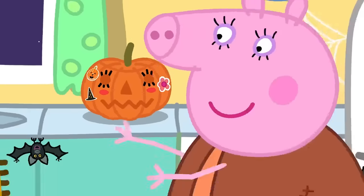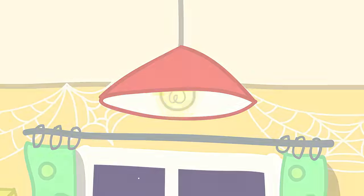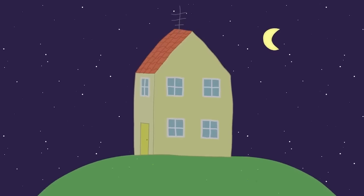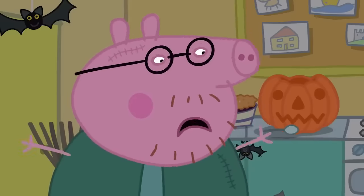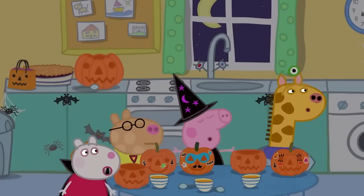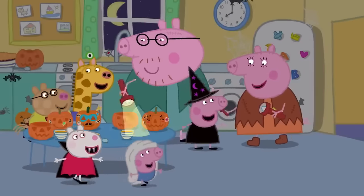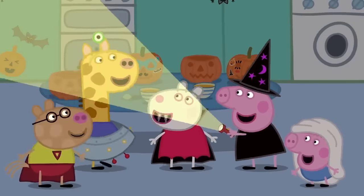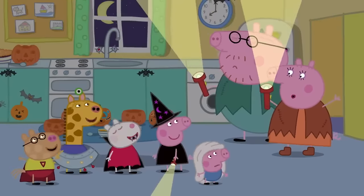It is Halloween night, and everyone is busy decorating pumpkins. There has been a power cut, which has made all the lights in the house turn off. Oh dear, there must be something wrong with the electricity. Don't worry, I'll get the torches. Oh my! Mummy Pig has found the torches. Here we go. Now we can all see. But I'm afraid the pumpkins will have to wait until we fix the electricity.